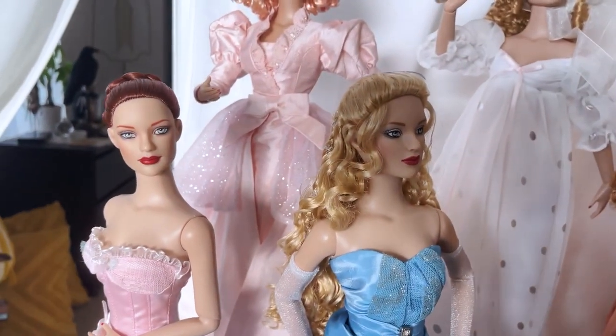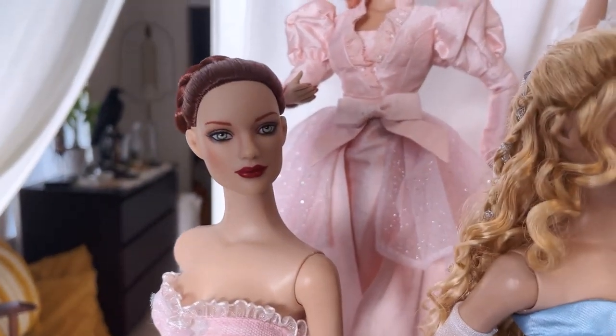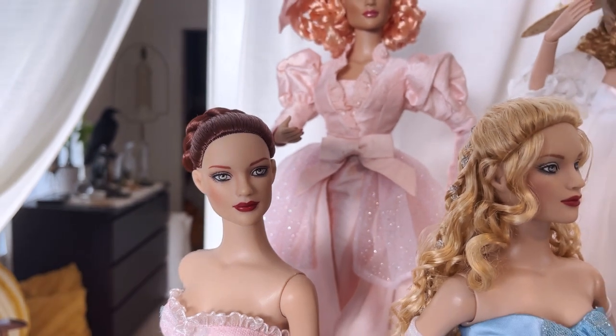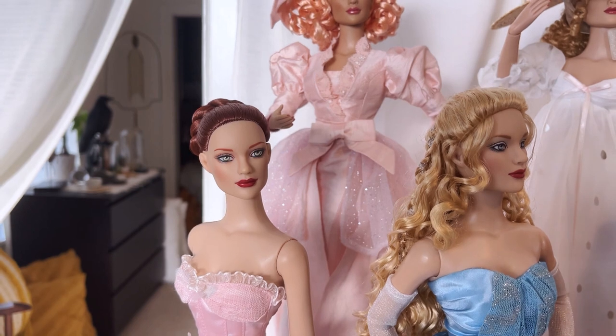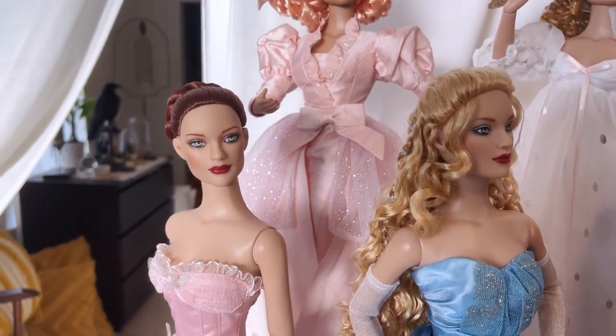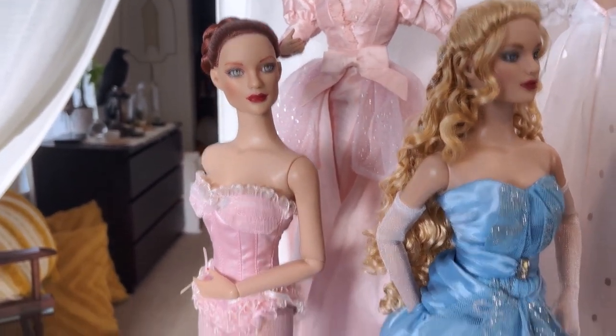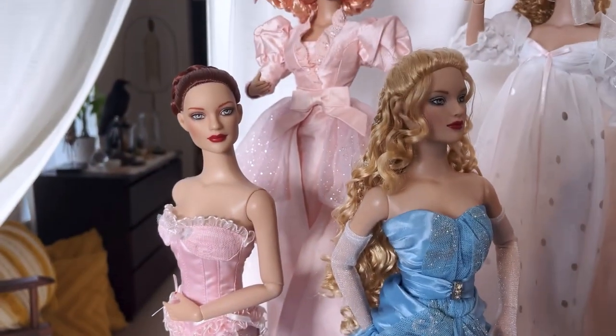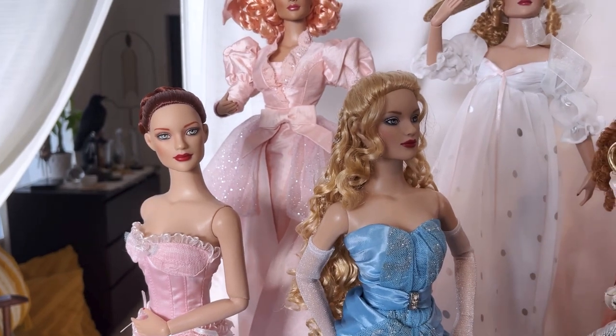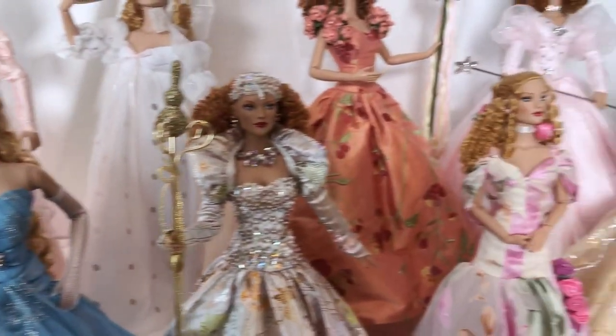Then we have this doll. This Glinda is actually part of the ballet series. This doll is called Glinda en Pointe. She had kind of a ballerina version of the original movie costume, but I have her dressed in the original basic lingerie, waiting to be dressed in the one fashion I'm missing.